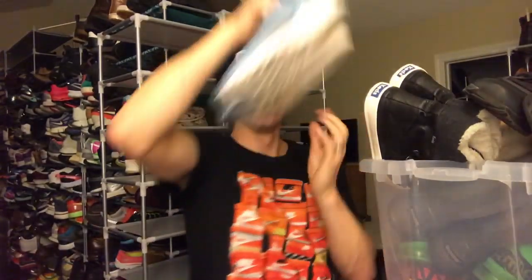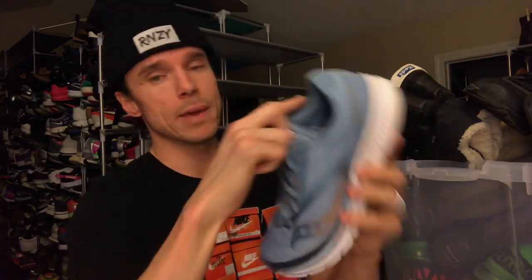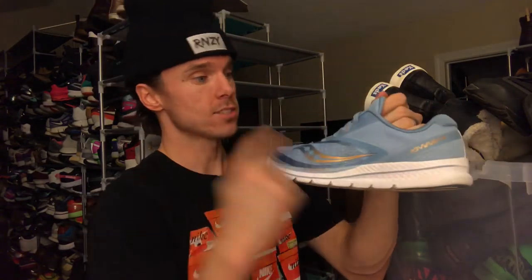The next pair I want to show you is from the Saucony series. These are the Kinvara 9s. Again, really amazing tread, no rips or tears. You always want to make sure with any shoe, right around the ankle where the foot goes into the shoe, that there are no rips or tears. If you come across the Saucony, look out for the Kinvara series. There's a bunch of different Kinvaras. These are the Kinvara 9s. Keep an eye out for those as well.